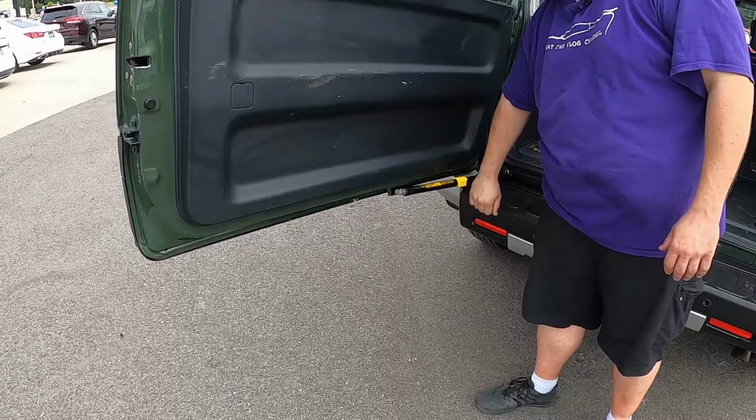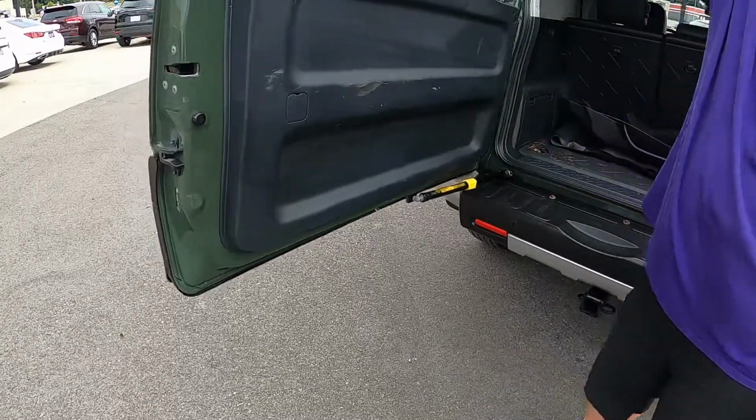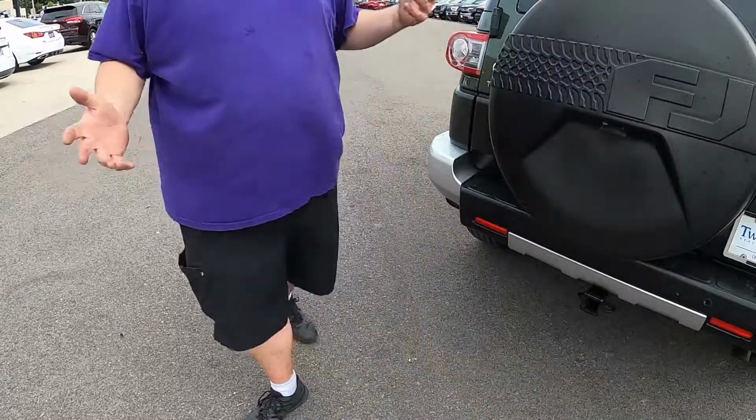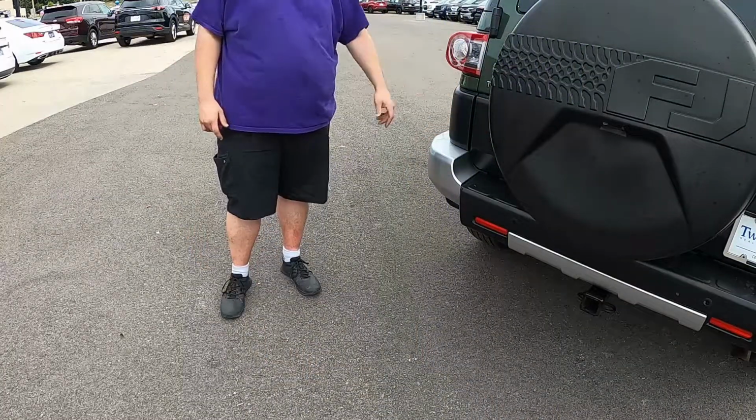If I just push it back, I can close the gate again. So, kind of a cool touch. If you're worried about the gate closing on you, just pull on that thing, you don't have to worry about a thing.